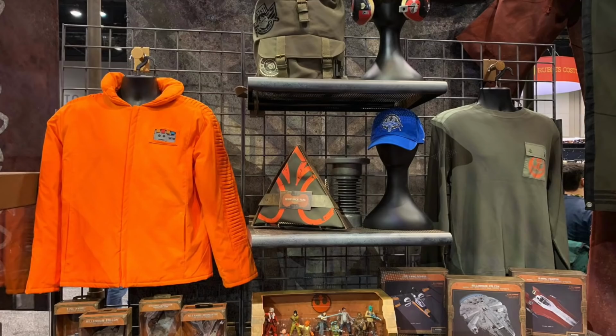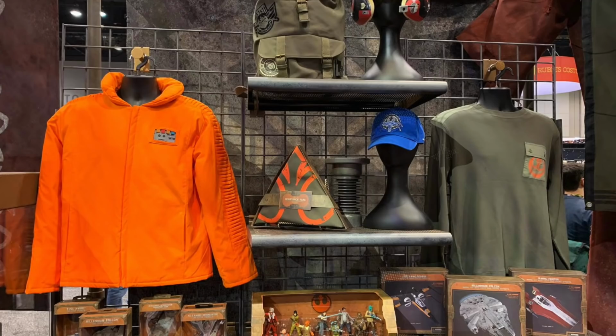Let's start with the jacket. So, let's take a look at a big orange jacket. That is so bright. It's very bright. It's cool because it is very, very Star Wars. And I like that it's got the little thing kind of like I got. But I'm sure theirs isn't just an embroidered patch. That one's probably plastic or molded or something. Possibly even metal. But I do like that the sleeves have the little ribbing, the classic Star Wars ribbing.